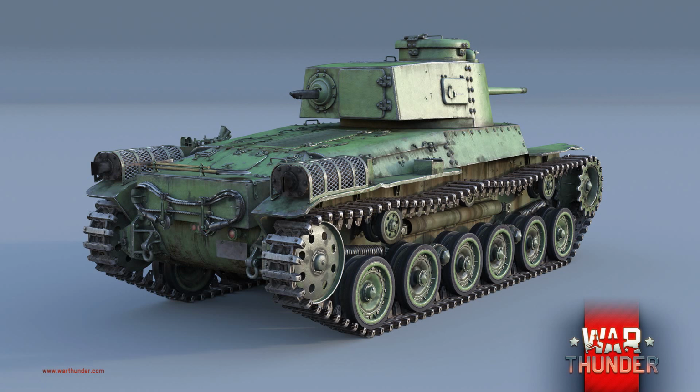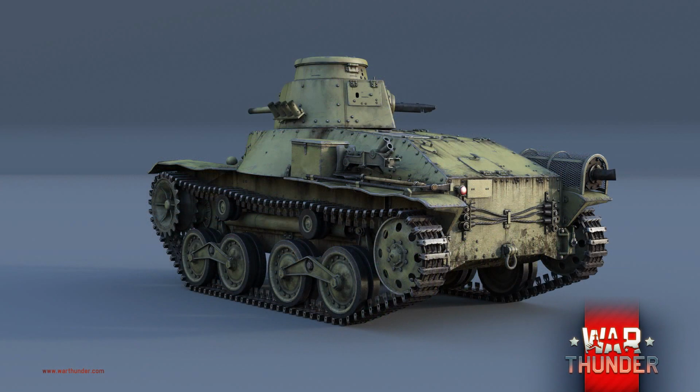The second one, the Type 97, I think it's got a 47mm gun. I'm not sure as far as Japanese stuff, as far as the ammunition goes, whether it'll be APHE or just stock rounds, if you know what I mean, like solid shot. I'm kind of glad that they are putting the Japanese tanks in.